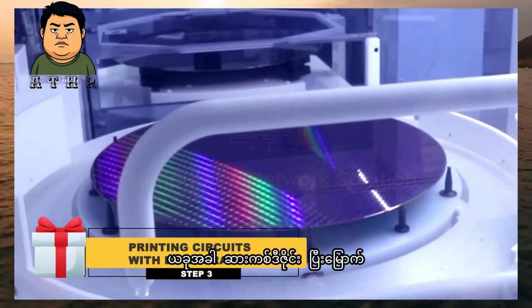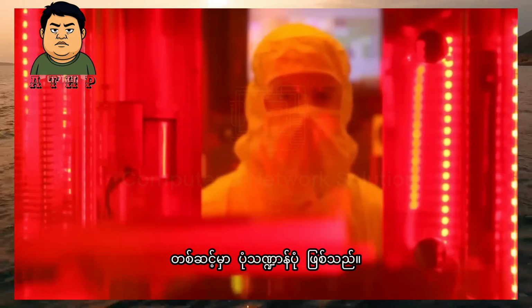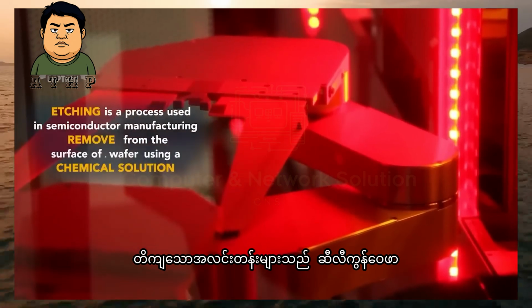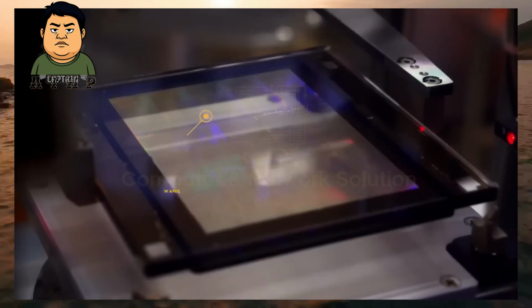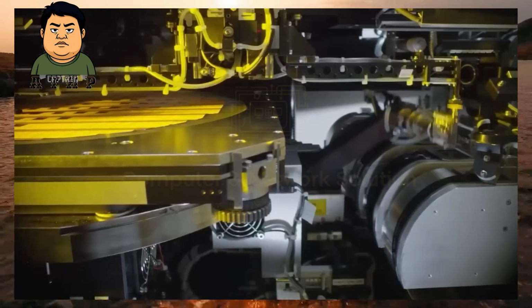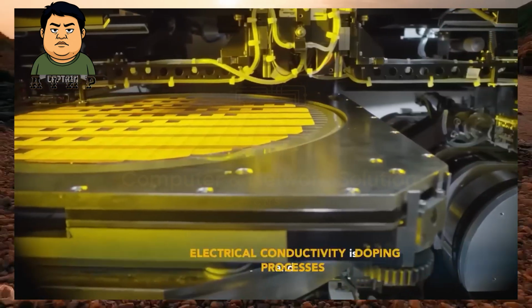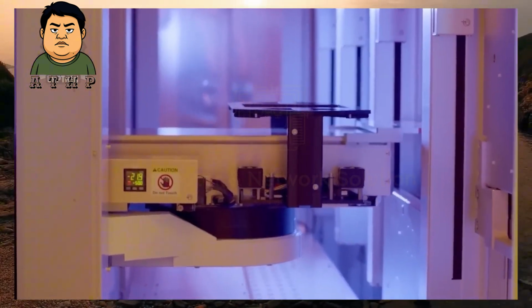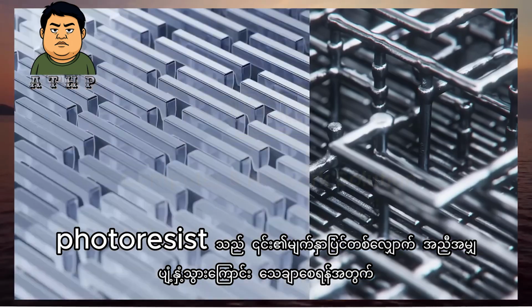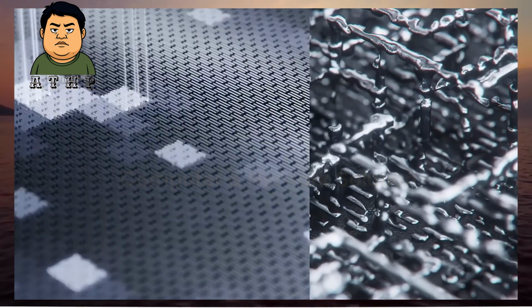Now that the circuit design is complete and the photomask is ready, the next step is lithography, a process where precise light beams print the microscopic transistor patterns onto the silicon wafer. The wafer is spun rapidly, at up to 5,000 RPM, to make sure the photoresist spreads evenly across its surface, creating a thin and smooth layer.